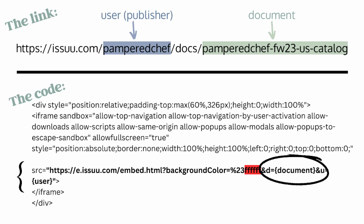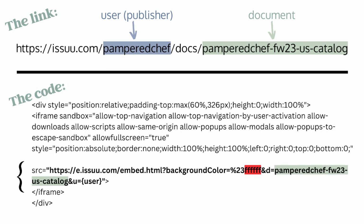Next up, we have the document, and that should ring a bell because right above we identified the document name. So we want to replace that to where now it's going to say &D equals, and then there's my document name that we identified above in the link. Similarly, I have U equals and then user. So you want to replace curly bracket user, close curly bracket with, you guessed it, the user or publisher that we identified from our link. In this case, Pampered Chef. So now my code is ready.